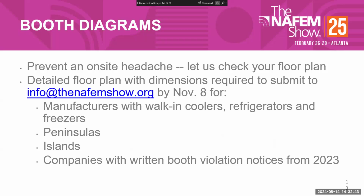And in addition to that, if you're already planning to send your diagram over, that means that you would be an exhibitor that is taking an island space, a split island, peninsula, modified peninsula, or you manufacture walk-in coolers, refrigerators, or freezers. Or if you received a written booth violation at the NAFEM show in 2023.